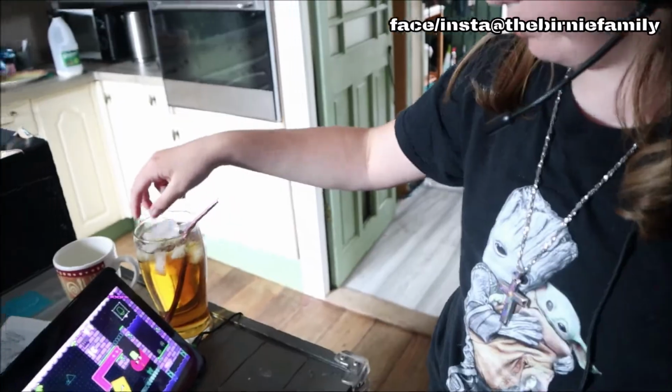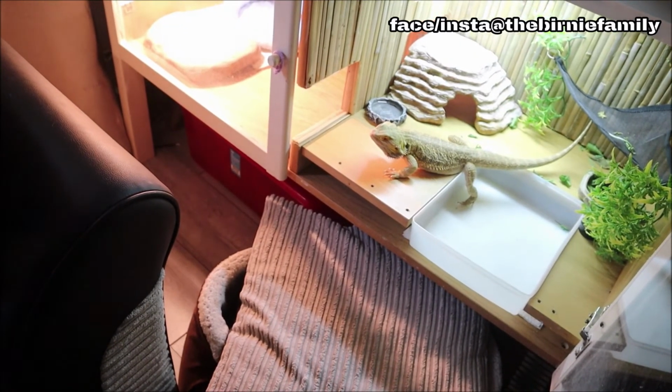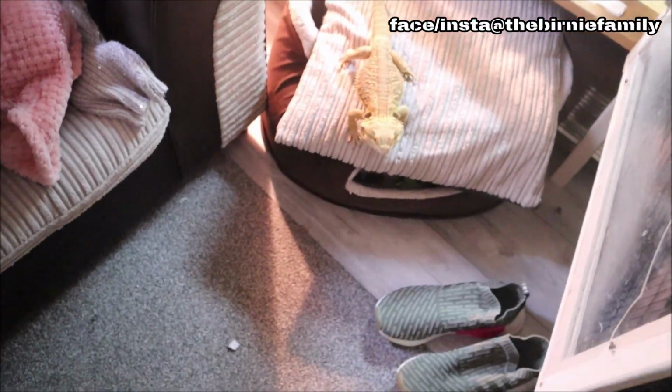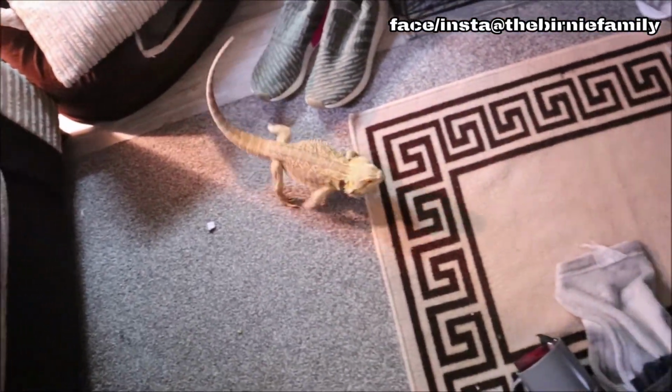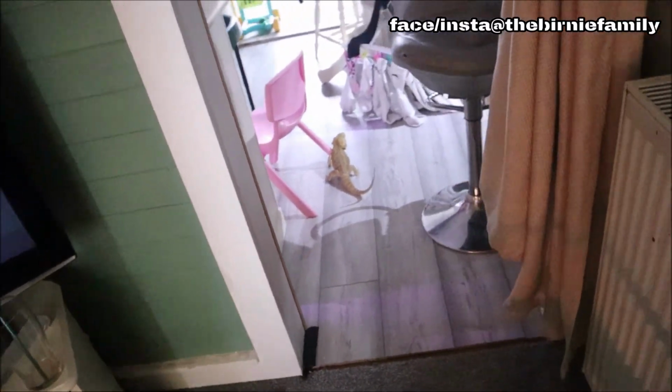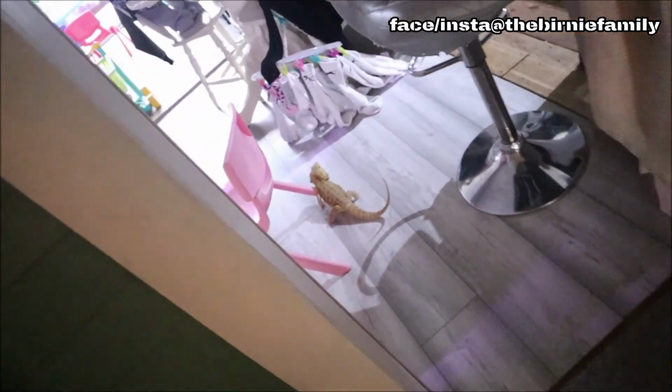Uh-oh. That three second rule. Good boy. And he's off. Oh, right into it. He just bumped straight into that chair. I've never seen him do that.